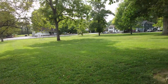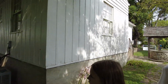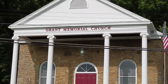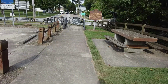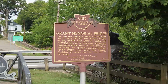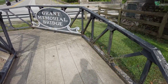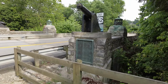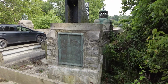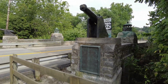So this is Point Pleasant, Ohio. Never been to Point Pleasant, Ohio. I like how this town, when you come in and go, they have these Ulysses S. Grant cannons and plaques on the bridge. It's really nice.